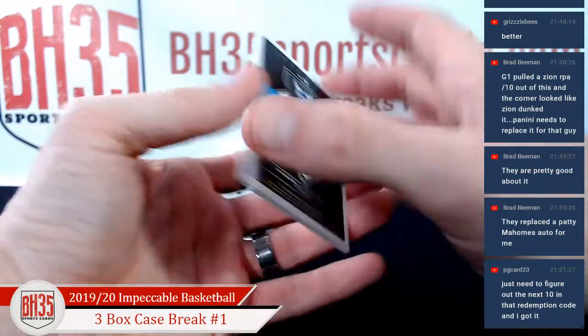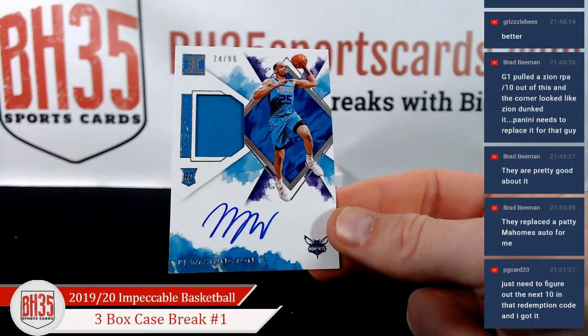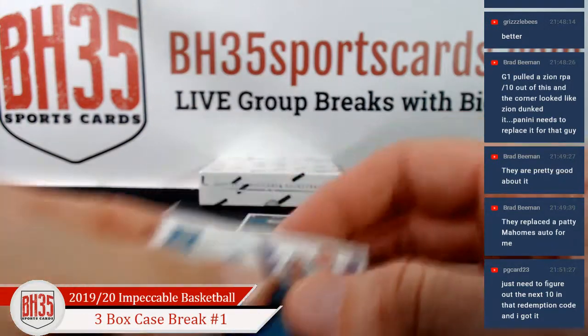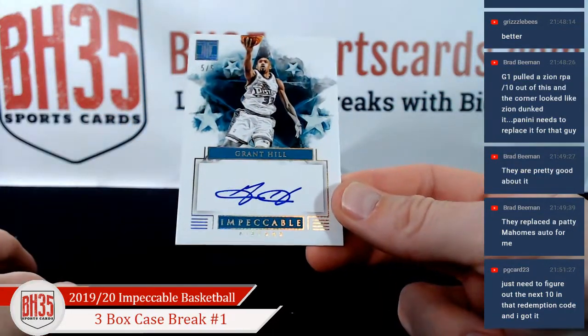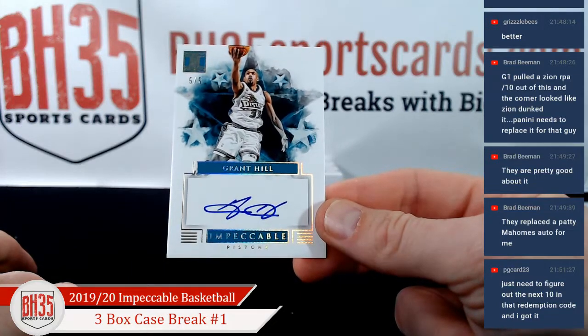PJ Washington, to 99. Charlotte. Him necked. Nice 5 out of 5. Grant Hill for the Pistons. Race Sports Cards. Love it.